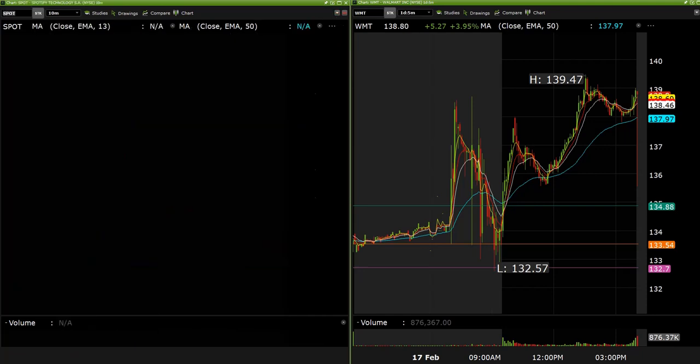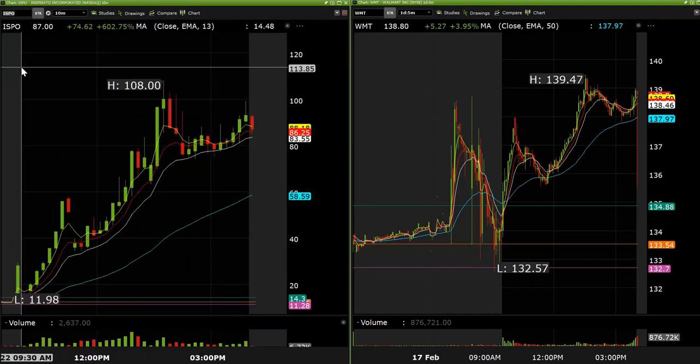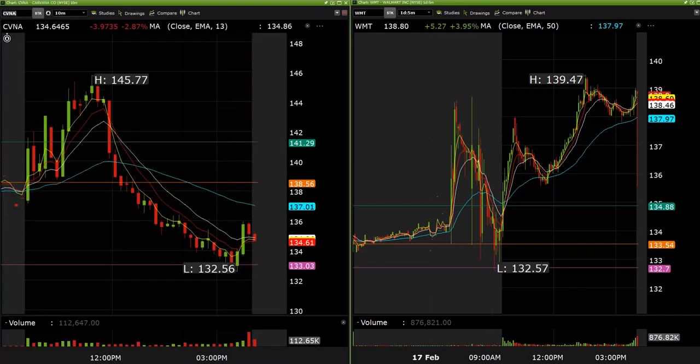SPOT, we did a short on this at 160s, ended up covering most around the 158 area. We did ISPO long from 70 into the $100 level, so about 30 points and change on that to the upside. We also did it at the end of the day for 10 points, so that was a nice little trade. We scalped some CROX on the short side, not a bad one. CVNA on the long side, which was good as well, for about a point and change. And then basically we started to go after a ton of these.